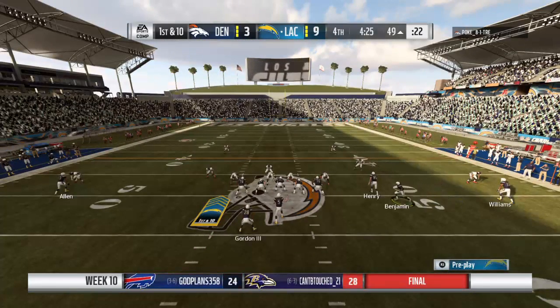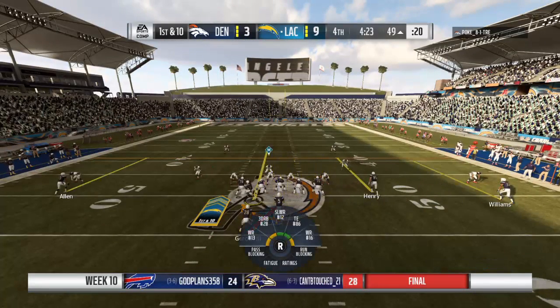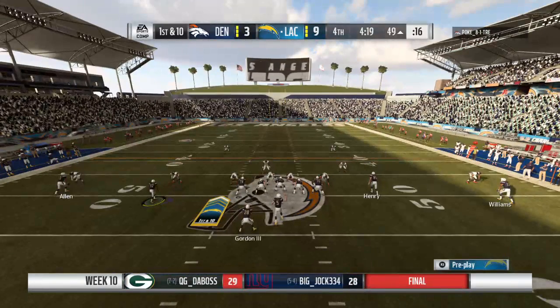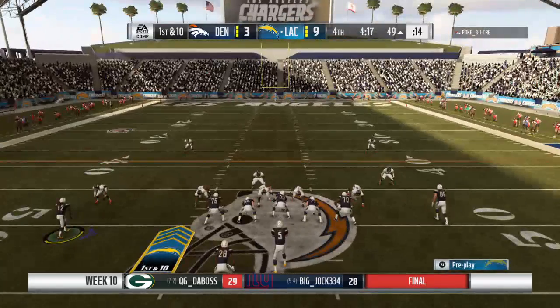3-19. 3-19. All right, now, lucky 56. Lucky 56.